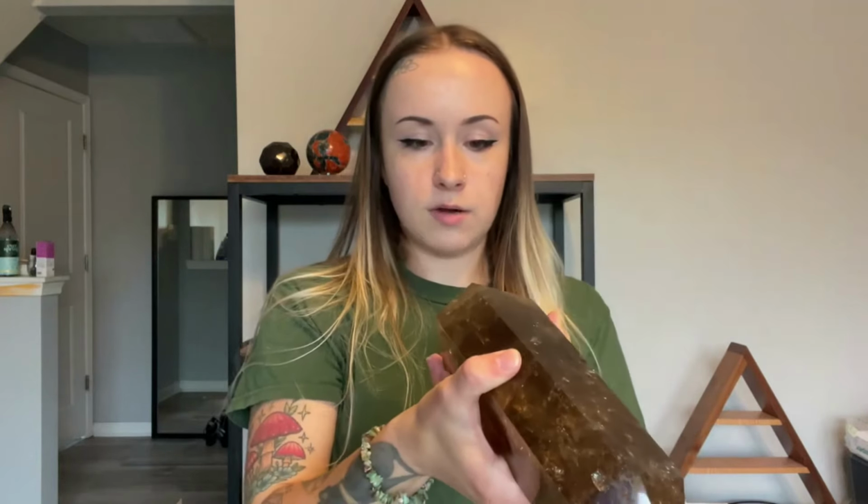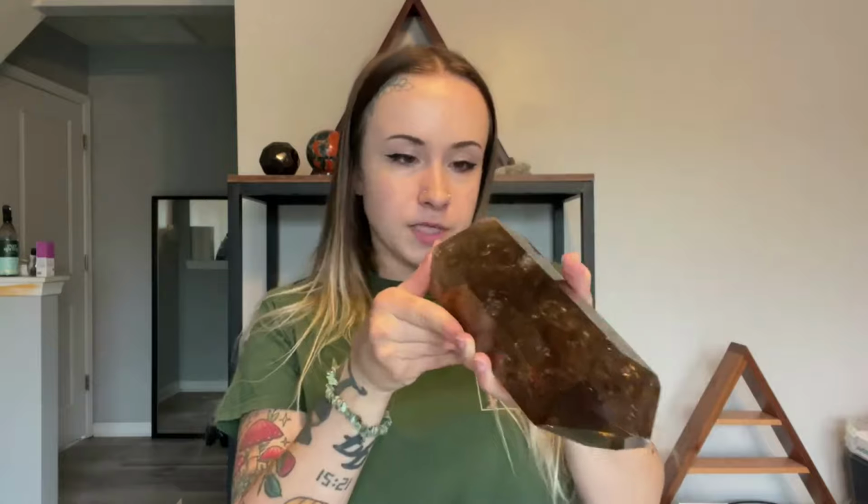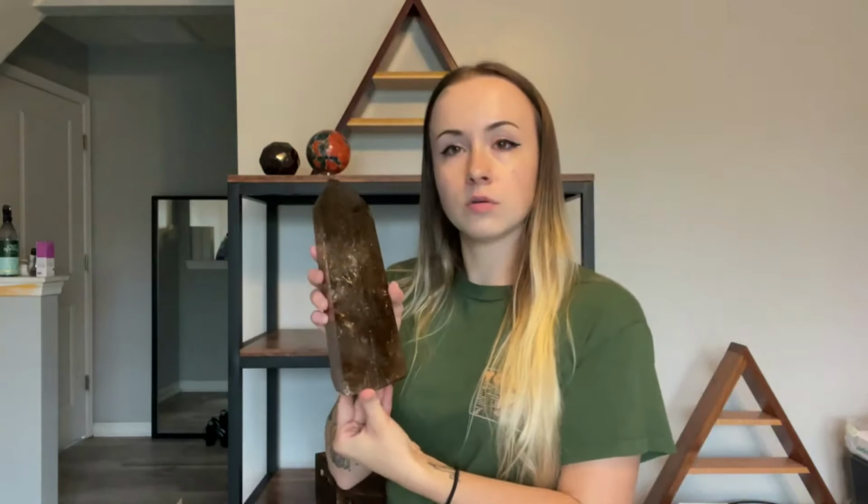Therefore, it was discounted. I think this was only like $360, which is crazy because the price tag on it was like over $1,000. I literally felt like I was robbing the place when I got this. Also at the gem show. Don't know if I mentioned that. Love her so much. Lemon calcite.